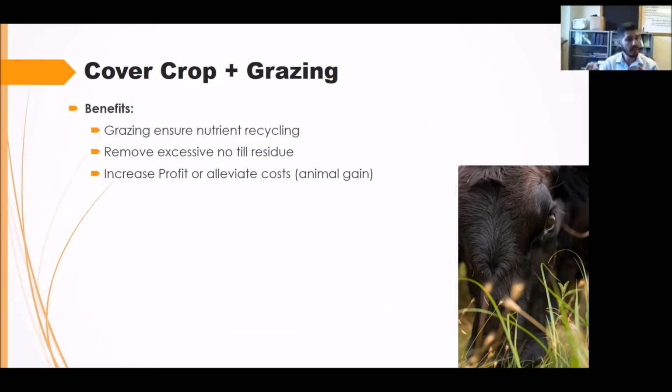When you graze, what happens is the animal will retain just a small portion of the nutrients, and it will return most of the residue or the forage that it eats to the soil already decomposed, and this will be readily available to the next crop. So let's say that this can speed up a little bit the decomposition of the residue, if I can say that. Also, it can remove excessive no-till residue.